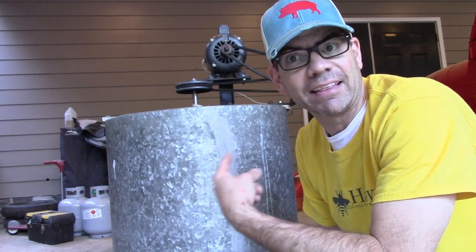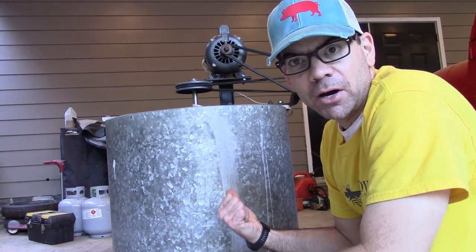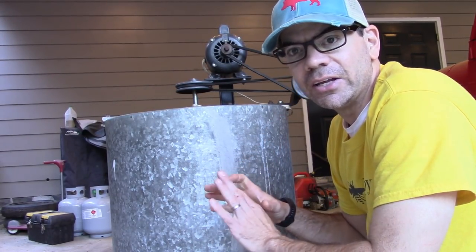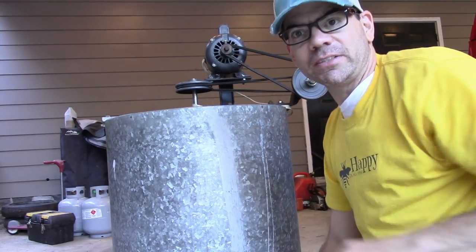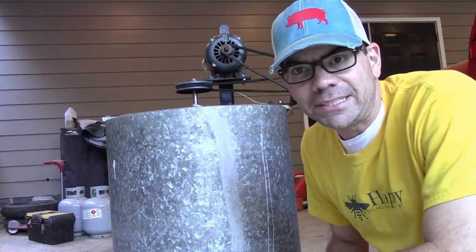I really don't need anything this big, but a four frame honey spinner in working condition, nothing wrong with it, for $175, come on. But check this thing out.